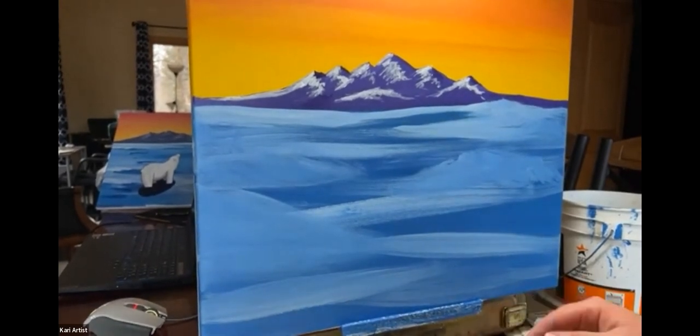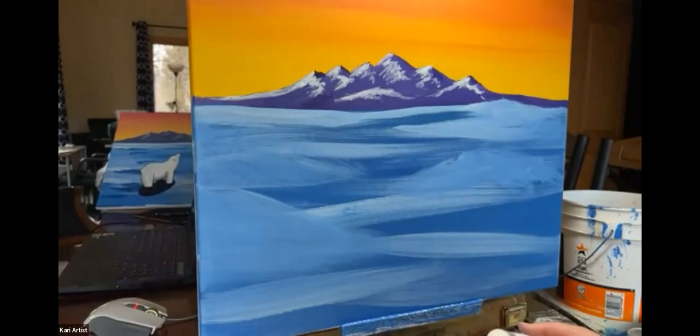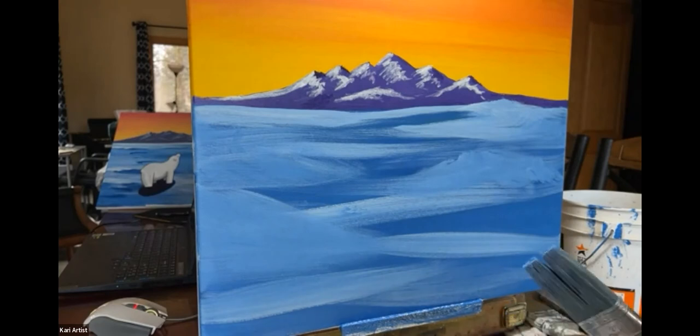All right, you guys, we're gonna grab some more white because I'm already out. I go through that white so quickly. I think that's my most used color. White, and blues, I think.